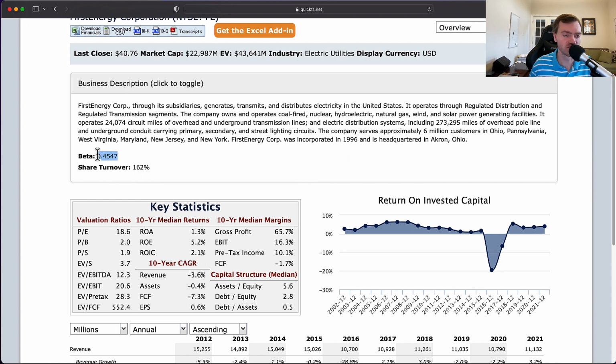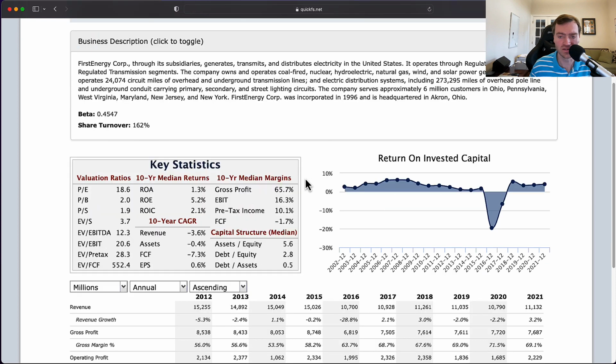I do notice the beta of 0.45. That is significant because it's a very low beta, means it's low volatility in the stock, especially compared to an S&P 500 company. The average would be 1. So you can see it's a little less than half as volatile as the average S&P 500 stock. It's important to know the lower the beta tends to be a higher quality business. Not always, but that is an important indicator.